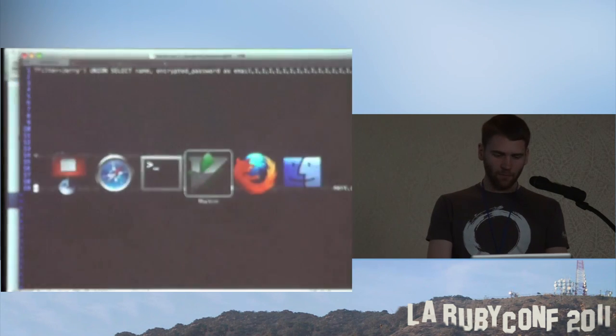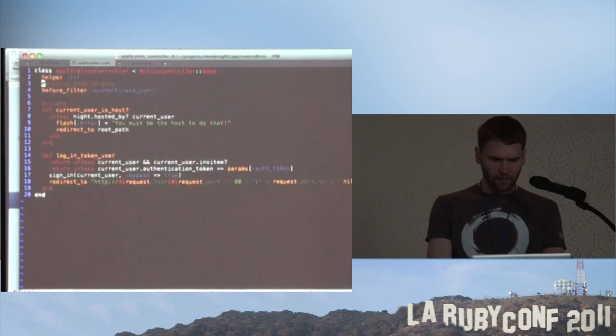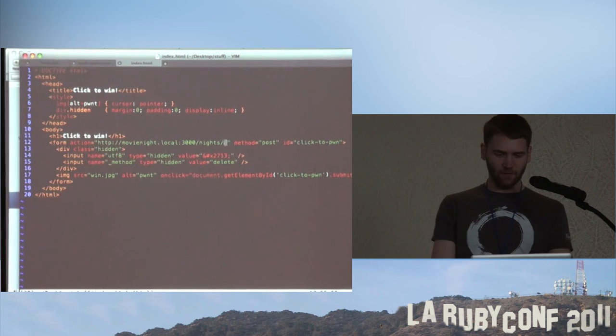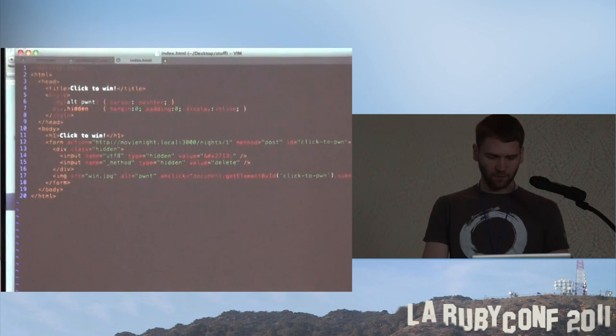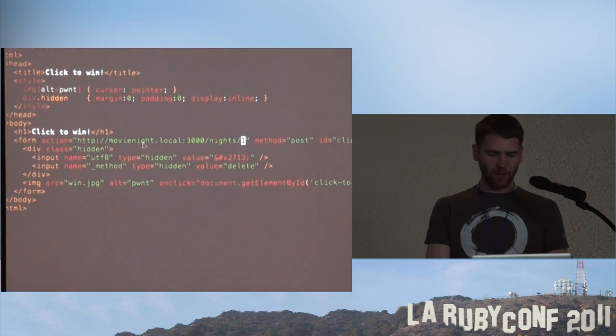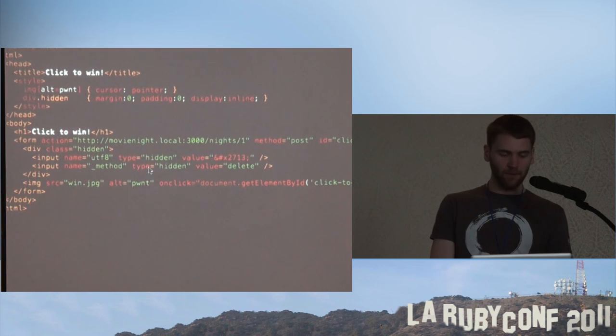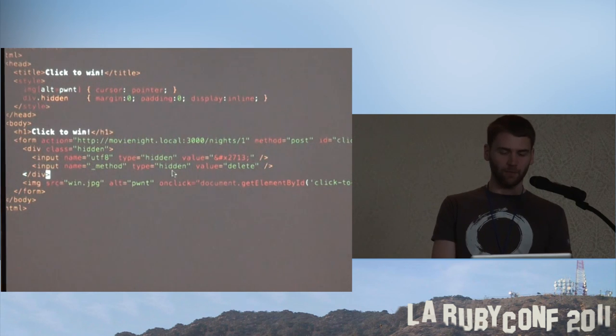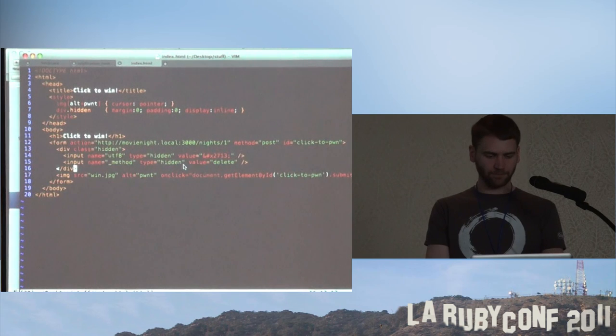Okay, so we've constructed another page here, which is meant to entice you. But the key aspect is there's an embedded form, which is pointing across to the movie night site. And so this is on the hacker website. This is on the hacker website, but the hacker, being enterprising, knows a little bit about how Rails apps work and has embedded a hidden delete property there.